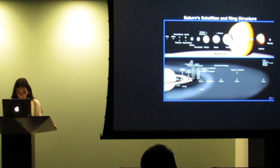From 2008 to 2010, Cassini flew past Titan 26 times and Enceladus 7 times. It also zipped by Dione, Rhea, and Helene once. Now, the probe is focused on a series of flybys of Saturn's icy moons, particularly Enceladus and Titan.